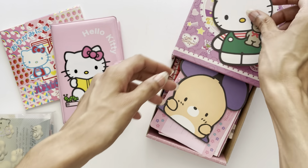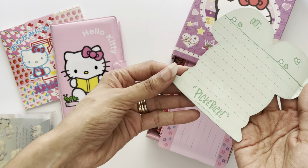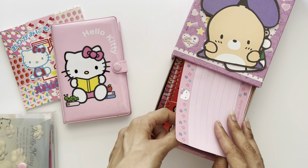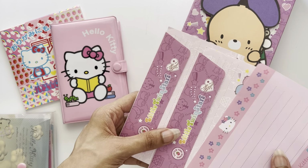And then here's more notepad sticker sheets. I mean, did y'all see that I have a whole drawer? So I'm excited to be pulling these things out now, and I have plans to use them alongside this Hello Kitty sports collection.